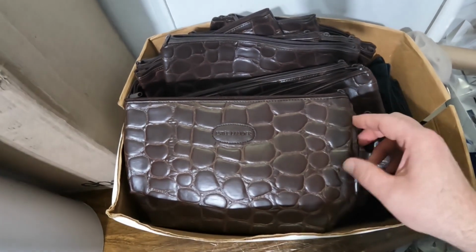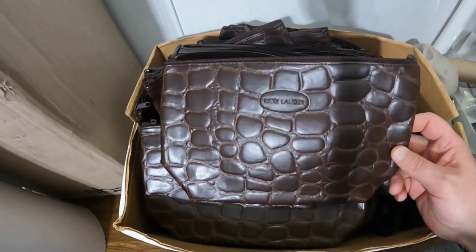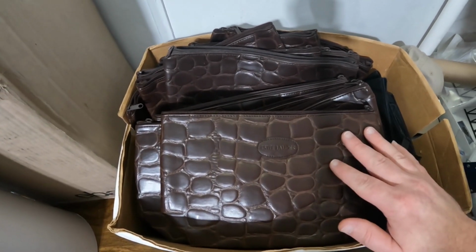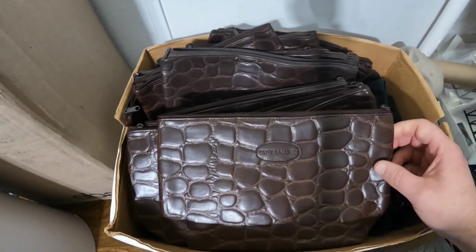So I comped these. I found no sold comps. I found one active for like $8. And she's like, well, what do you think? I'm like, I don't know. I would probably pay 50 cents a piece for them and take a chance, but I don't really want to pay much more than that.